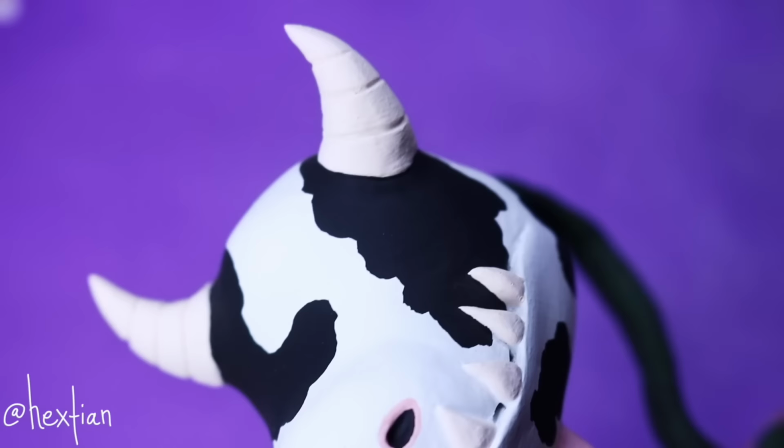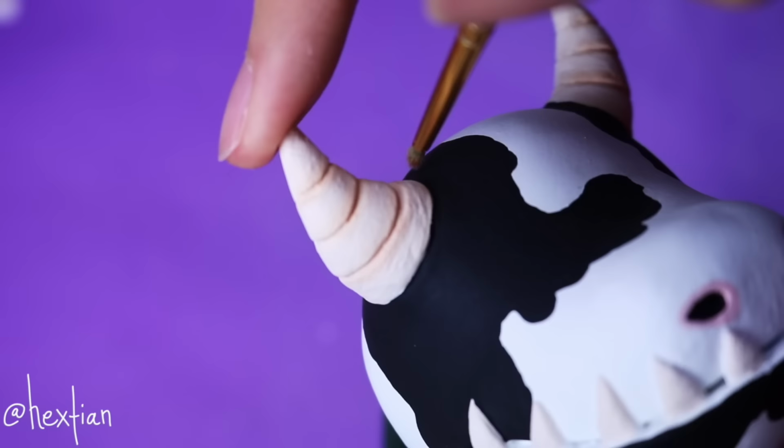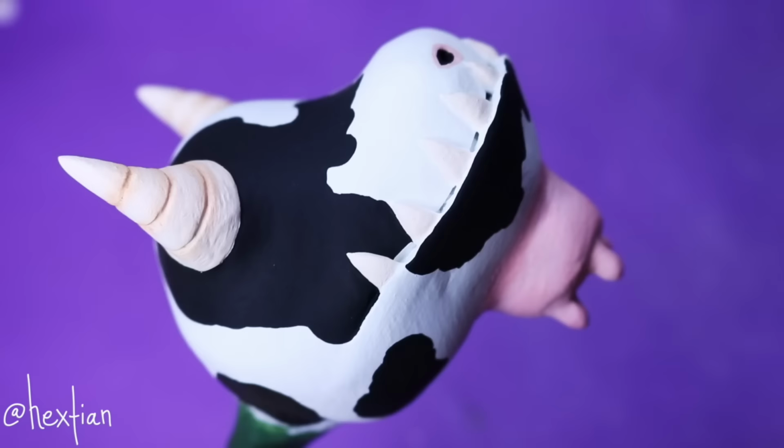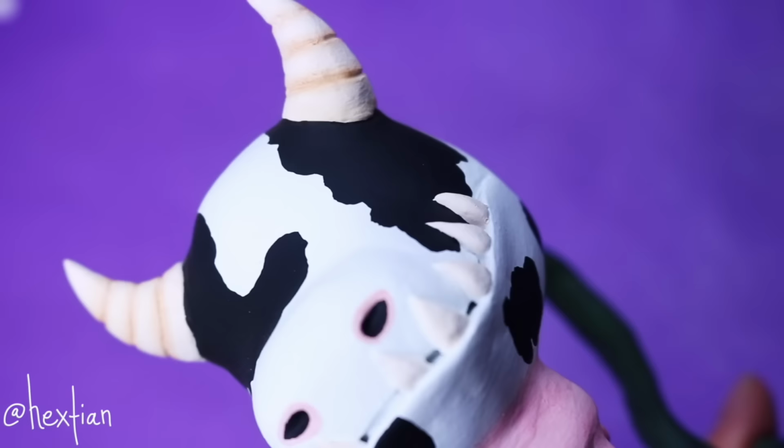Over here, I sprayed everything with Mr. Super Clear because I want to work with pastels for this one, and I wanted to really blush up the udders. I wanted to blush up the teeth and also the horns. And when I say blush, I actually mean adding dimension, not necessarily blushing with pink. I'm just adding dimension, I'm contouring it, you know what I mean? I'm adding details with color, with soft chalk pastels.